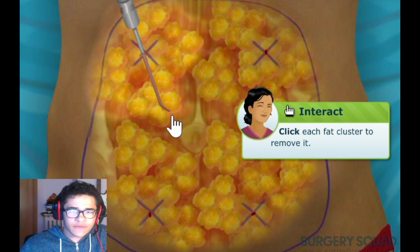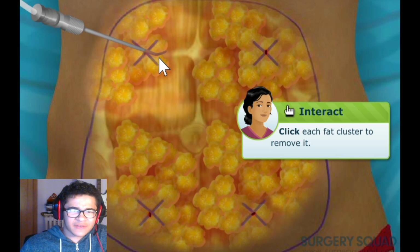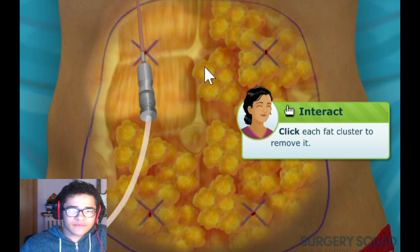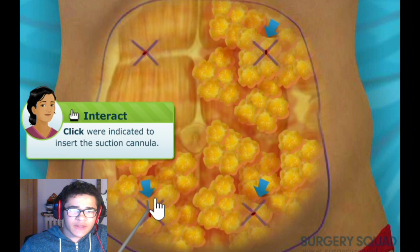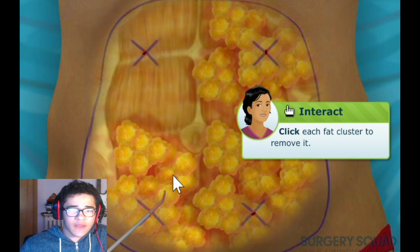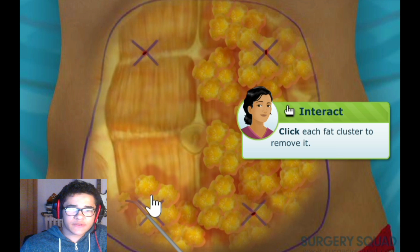Click each fat cluster to remove it. Oh, I'm just sucking it up like that. It's not that hard. This doesn't seem that dangerous. Besides the stabbing part, I would probably do this. Come on, fat cluster, get over here. I want to eat all of you.